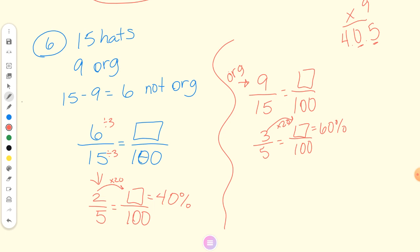Besides that one, are there any from 7 through 12 you want me to work out? 7 through 12? No questions? Speak now or forever hold your peace. Okay. Backside. Number 14.